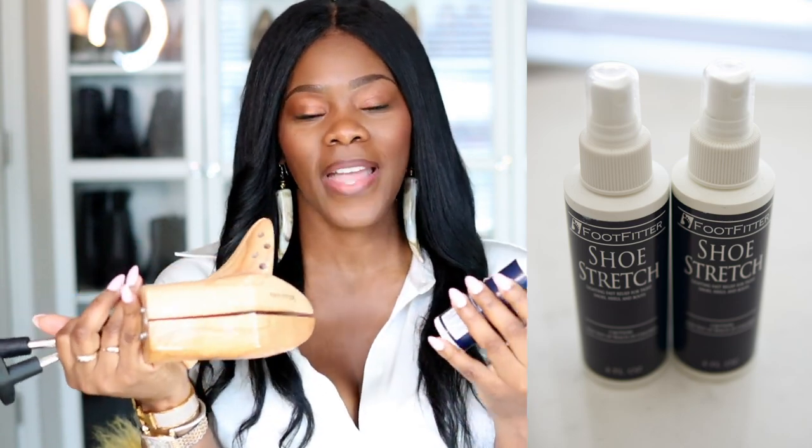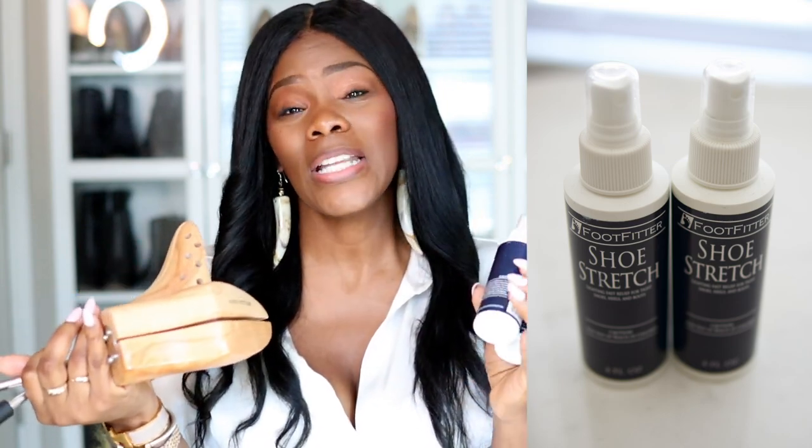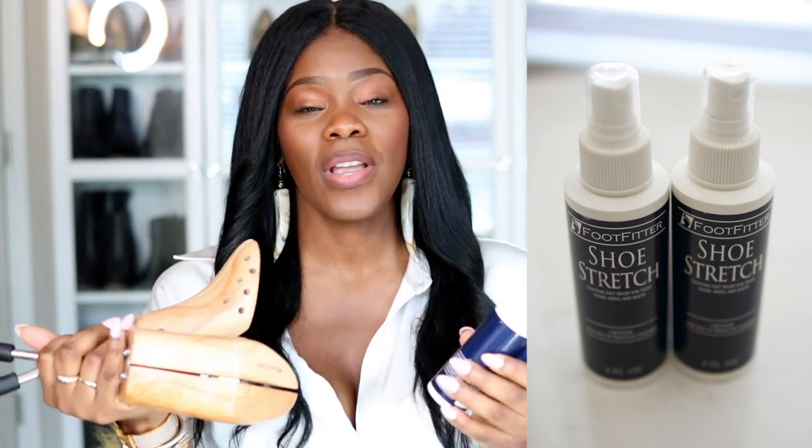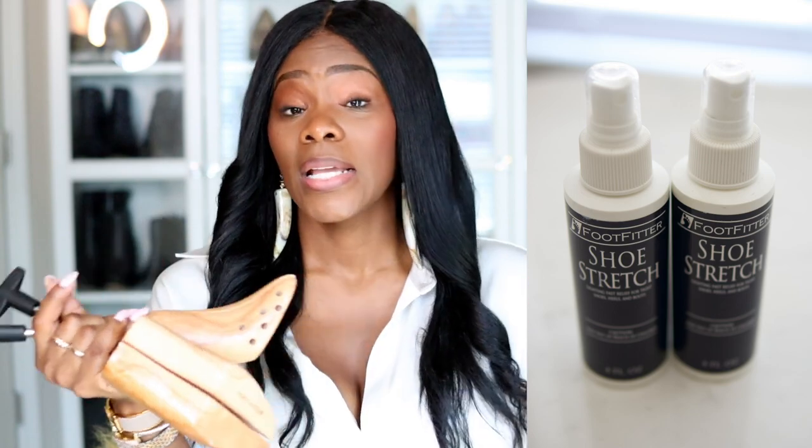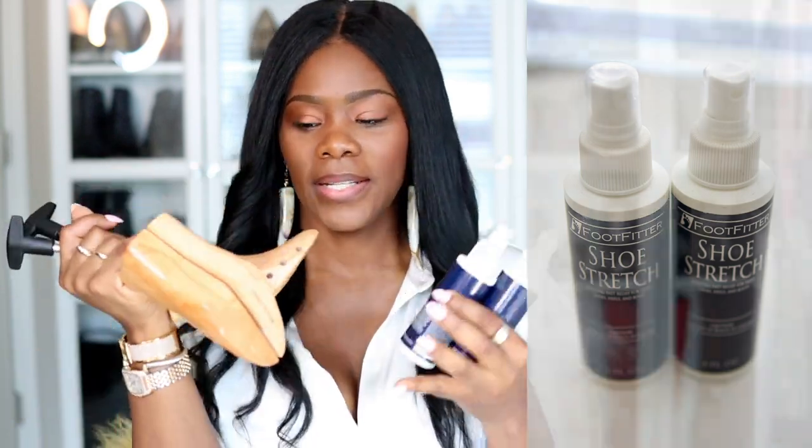These are just great tools to have, and it'll make life easier, especially if you see a shoe that you want in the store and maybe the buckle or something is just digging, because it happens. You can definitely get these.